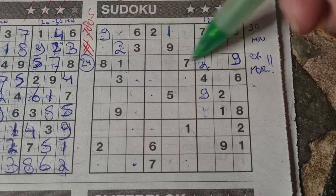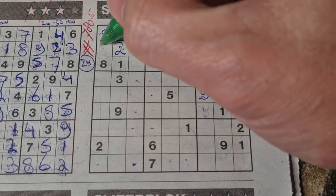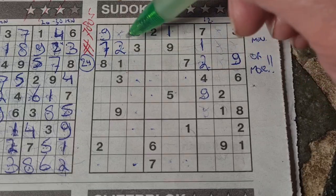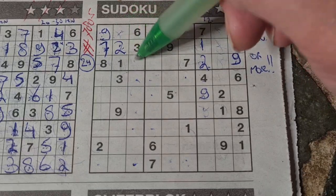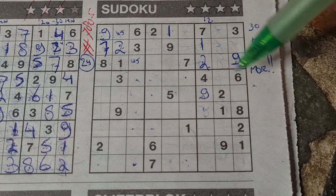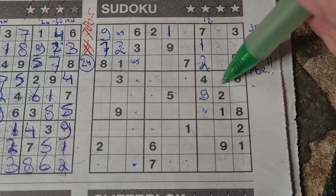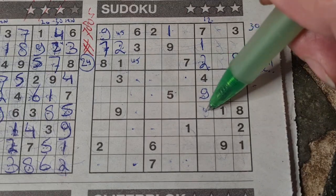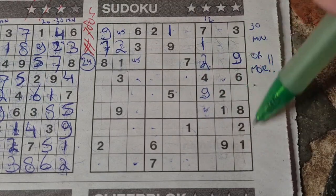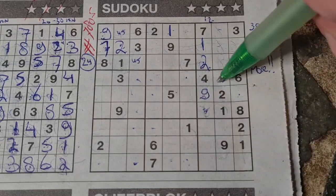How about the 7? 7 in the first row, 7 in the second row, a third row. So in the row between, the second row, the only place left for the 7 should be there. 2 missing numbers in this big square, 4 and 5. Let me mark those. 7, 1, 2, 3, need a 5 here. Well, 3 missing numbers in this big square. Those missing numbers are the 3, the 5, and the 7.